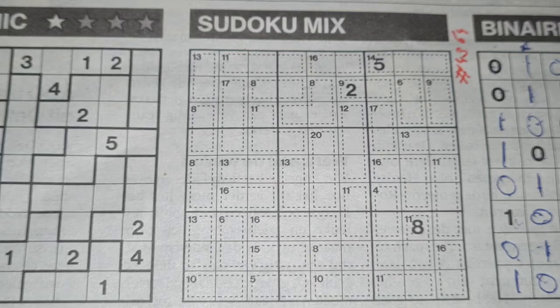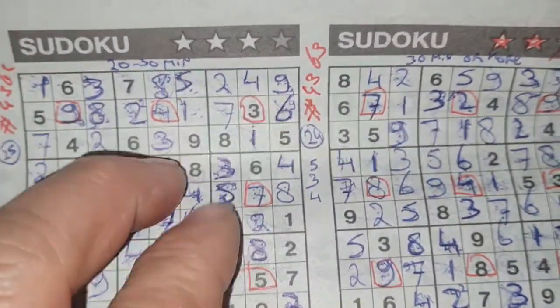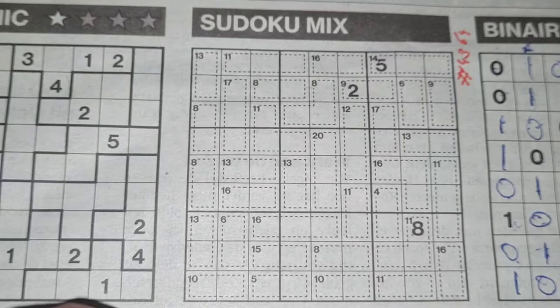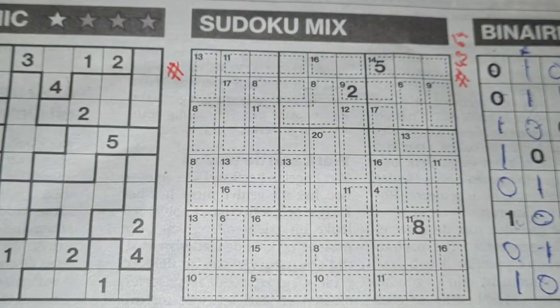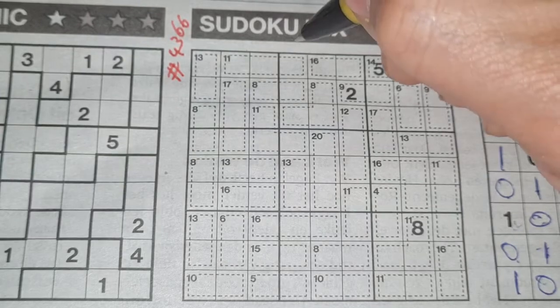Fifth and last puzzle, a killer Sudoku, aka Sudoku Mix, in the additional of today's newspaper on Tuesday. Yes, it's still Tuesday, April the 5th, 2022, and we have four puzzles done: the 3 stars, the 4 stars Sudoku, Tectonic with 4 stars, Binary, and it's time for the Killer Sudoku, aka Sudoku Mix. And this will be number 4366.